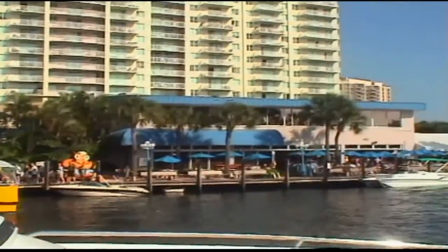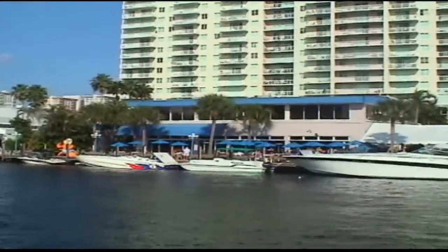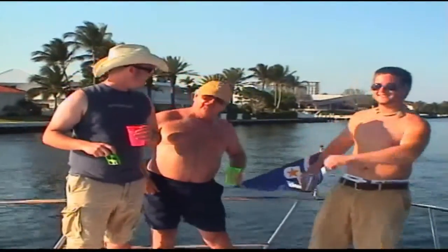We stopped at one of the restaurants along the intercoastal, which are plentiful. And renowned maritime attorney on your left, Tom Kerr, proving that once again you can have fun at any age. Andrew Cafferty on the right.